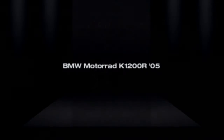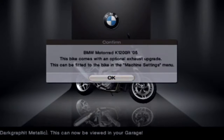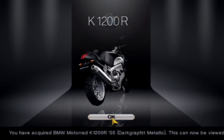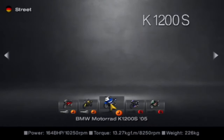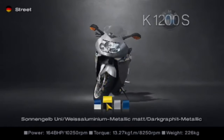Awesome. And here we go. The BMW Motorrad K1200R. Very nice. In a nice colour as well. Look at that. That looks like it could get away with being car style. That looks so cool. Especially those rims. Very nice bike. So next up, we're going to be riding the BMW Motorrad K1200S. Are they all K1200s? Yes, they are.